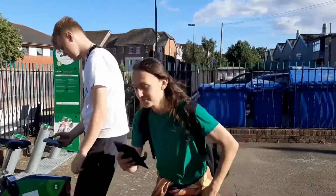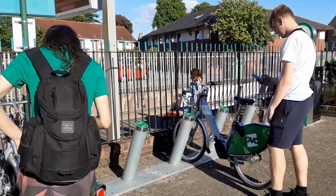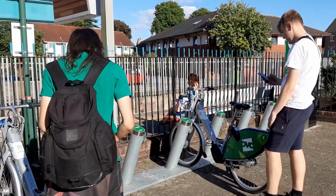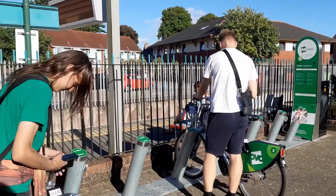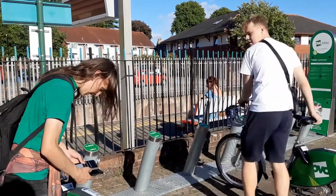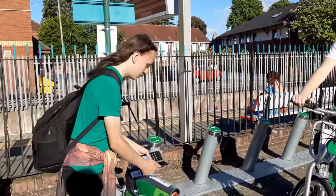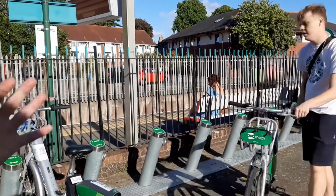3, 2, 1, go. Is your bike available? After a bit of mucking around with servicing, Dennis has actually got a bike. Run up there. I need to run up here and hire the other bike. Well, bye, Zonk. Good luck.